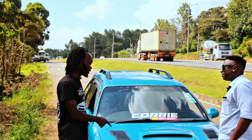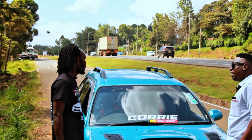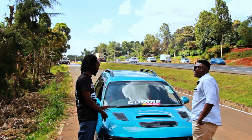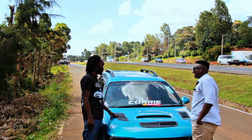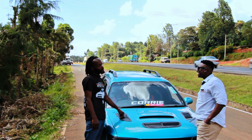Yeah. Tukaingia 4AGE. Back then ilikuwa automatic. Yes. With the 4AGE. Tukaswap to manual. Yes. Still with the 4AGE. The bag always hits you. Okay. Tukaua 4AGE. Let's try something different.